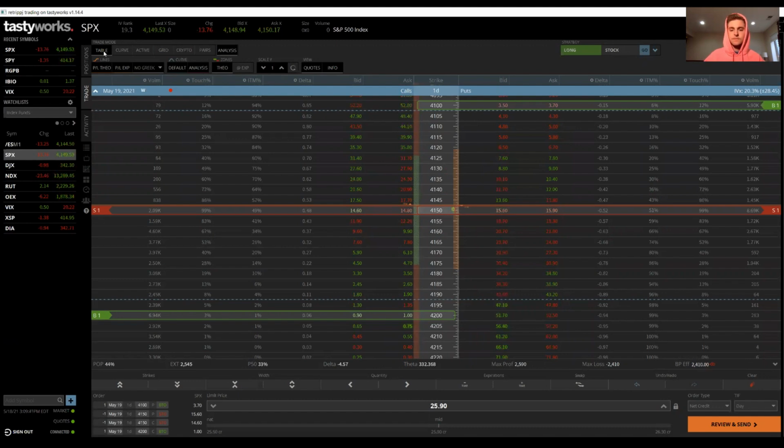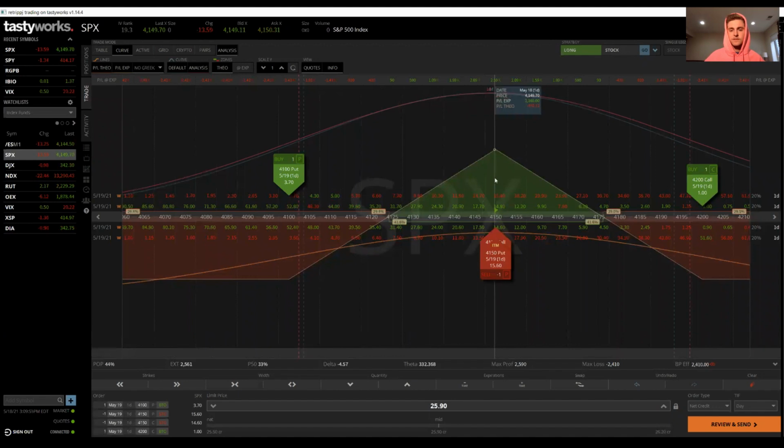But if you're trading sideways like you are today, we're $13 from where we started. You can see that $13 from where we started is well within this green zone. And what's happening is theta is just going to burn off. You can see our max profit is $2,500. It's a 50-50 spread. You're laying around $5,000 of collateral, but you're collecting $2,500 back. So really, if you're trading sideways, you can just let this sit here for most of the day.